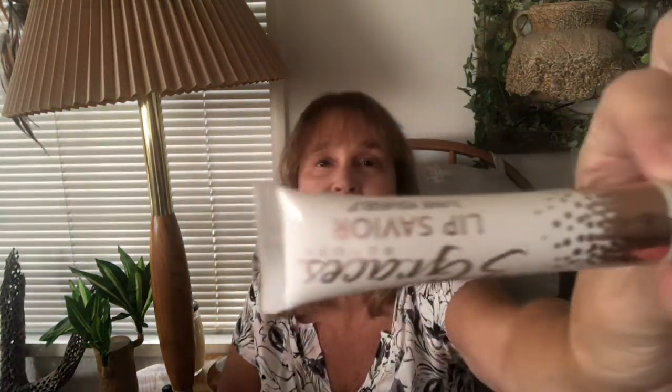And the next item looks more like a sample size. It is a 3 Graces Beauty Lip Savior, Love Yourself. So it looks like it could be a kind of lip balm. The 3 Graces Beauty Hydrating Lip Savior Treatment retails for $18. The Ultimate Lip Rejuvenator blurs fine lines and restores the lips' delicate barriers for soft, plump lips all day. Made in the USA and cruelty free. So I'm thinking you probably put this on and then maybe you can put on your lipstick. And it's made in the USA, yay!